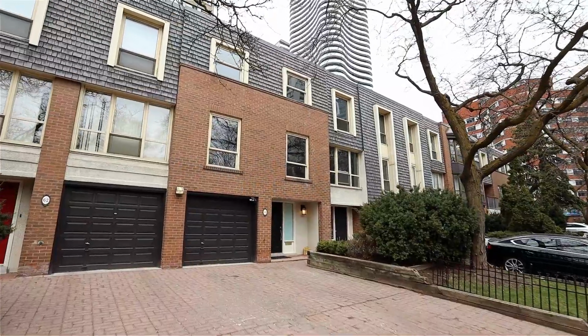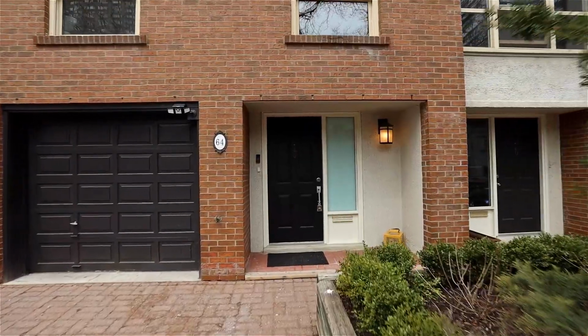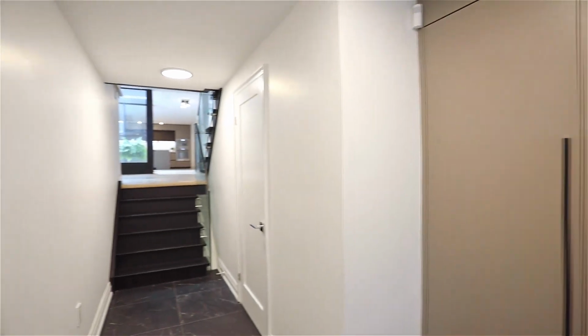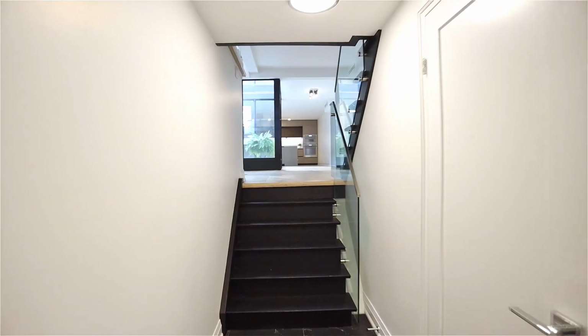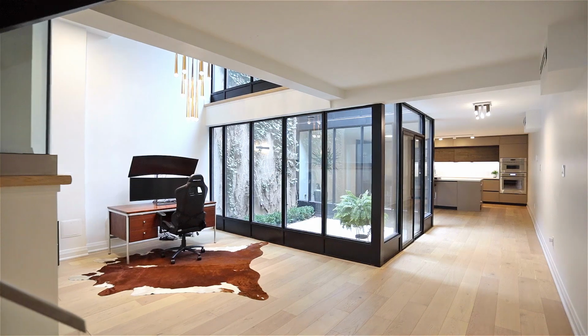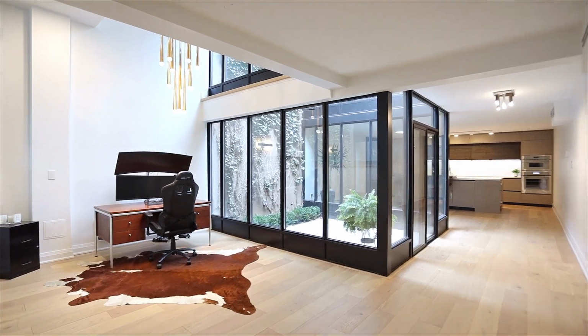With an impressive 2,400 square foot three-bedroom floor plan, this brick townhome with a modern flair has been extensively renovated from top to bottom, offering high-end finishes, luxury Thermador kitchen appliances, and a peaceful, minimalist vibe.